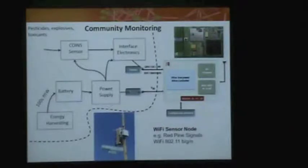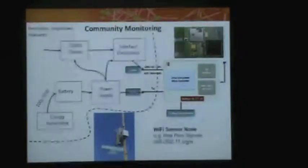So community monitoring, again, you'd have a coin sensor that would detect something, and you have interface electronics. What would be different here is you'd have an energy harvester. The personal monitor you could recharge every day, no problem, but these would like to be fixed and left there. So you'd have an energy harvesting apparatus, such as a solar cell, or a vibrational scavenging device, or a thermoelectric device. And then you'd send this with a wireless remote and be able to map them, much like you can look at Google Maps and then look at traffic. You could look at Google Maps and look at what the environmental conditions were.